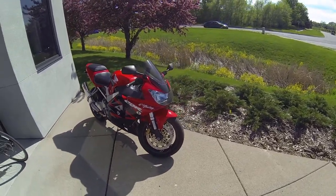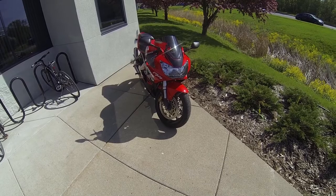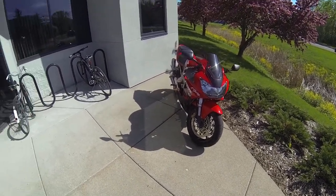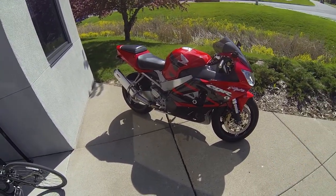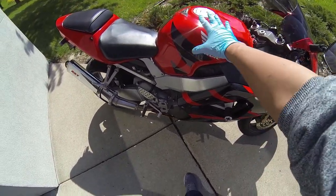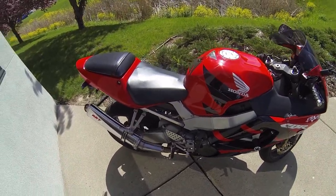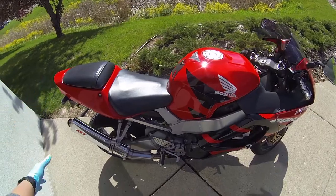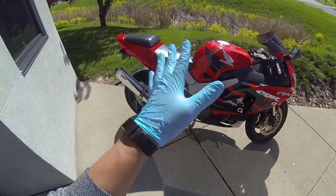Aesthetically, it might not be as pretty as the CBR600RR, but performance-wise, I love it. It feels just as light, but maybe the weight's more here in the middle area, where I feel as the CBR600RR, the weight's distributed more. Yeah, I got my latex gloves on here. COVID life.